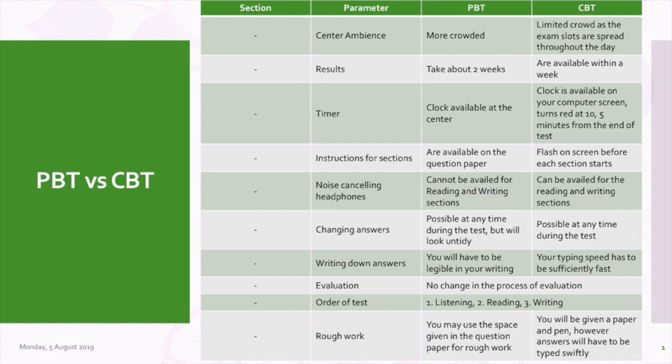That's it. Now, another thing about computer-based tests that's probably beneficial for most of you is the noise cancelling headphones. Now, the headphones that are given to you in the listening test are common, so you will have a headphone for a paper-based test as well. But in a computer-based test, for the reading and writing sections, if you feel that you're getting disturbed by the typing sounds of the various candidates, then you can borrow noise cancelling headphones to prevent this disturbance. And this is an advantage of writing a computer-based test.